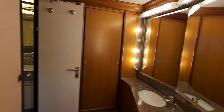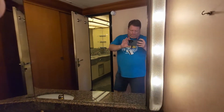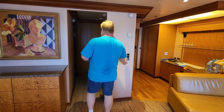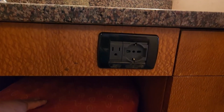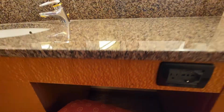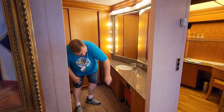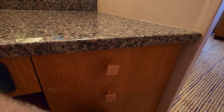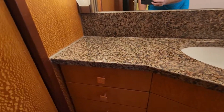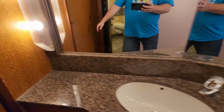And as we enter into this room, here we go. There's a sink in here that does have a power outlet, a 110 outlet, as well as a European style outlet. 3 or 4 doors on the right. There's a little space underneath the sink, and then 4 doors on the left. Beyond that, another closet with a full-length hanging on the right and a shelf. And on the left, you will have several shelves.